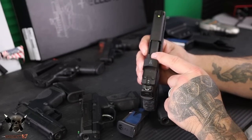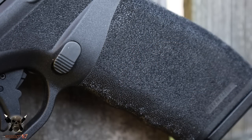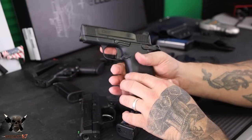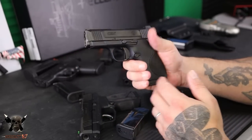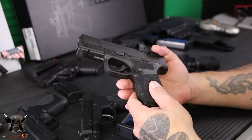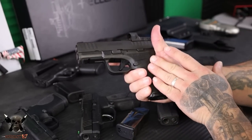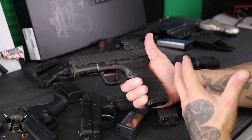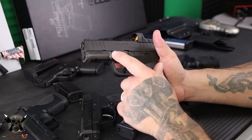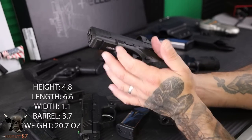Loaded viewport up here, grip texturing all the way around the pistol, where some companies will kind of not, like the CSX. There's no grip texturing in here because there's not really a big need for that there. Yeah, Springfield Armory, they put it all the way around the gun, and this is one of the best balanced texturings. They all do a really nice job, but this one is really nice. You have a spot there for your thumb and right there for your support hand as well. Again, two 15 round mags in this gun.